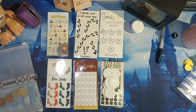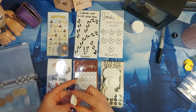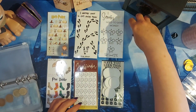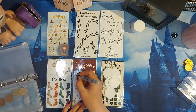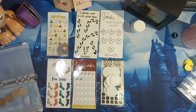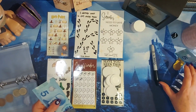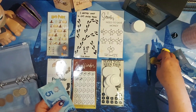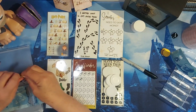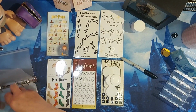Okay, so Gryffindor has 1, 2, 3, 4, 5, 6, 7. $7 in Gryffindor. That's crazy. So 1, 2, 3, 4, 5, 6, and 7. This one's definitely going to be the first one to be done. So this one is my 100 envelope.